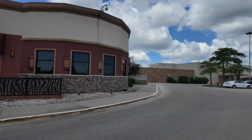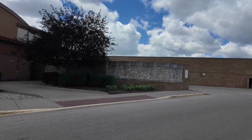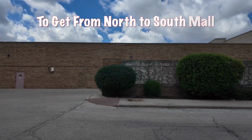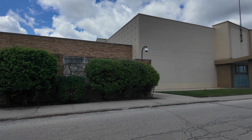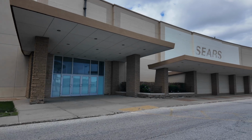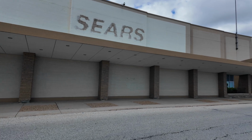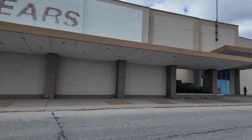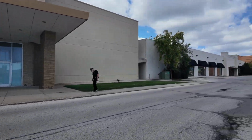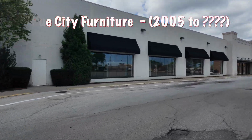So we're coming back up on Sears. Now the neat thing about this Sears is it was not an anchor, it was actually in the middle of the mall, so you had to go through Sears in order to get to the other side of the mall, which now I think you have to go on the outside. But here's Sears, and this will be ripped down and demolished as part of the renovation because they don't need the building anymore. I believe where those bricks are, there used to be actually windows for them to display stuff. And the old mill pond was over here too as well, which I'll insert a picture in the top right. And this used to be Value City Furniture.